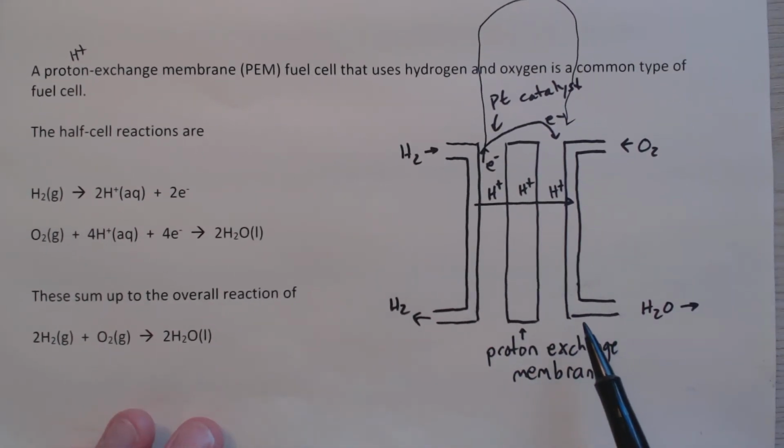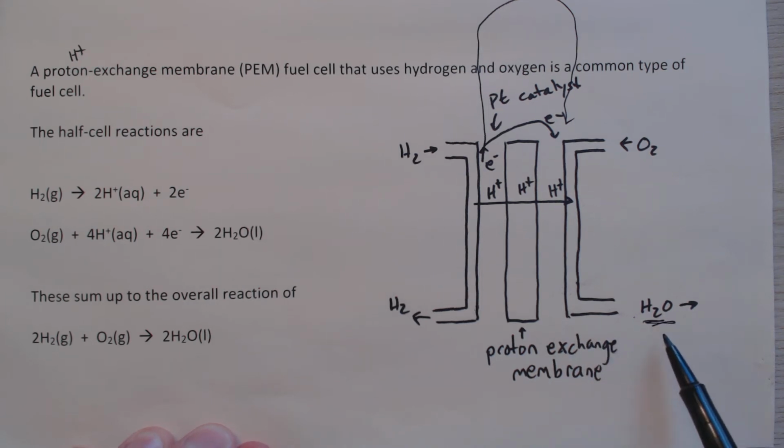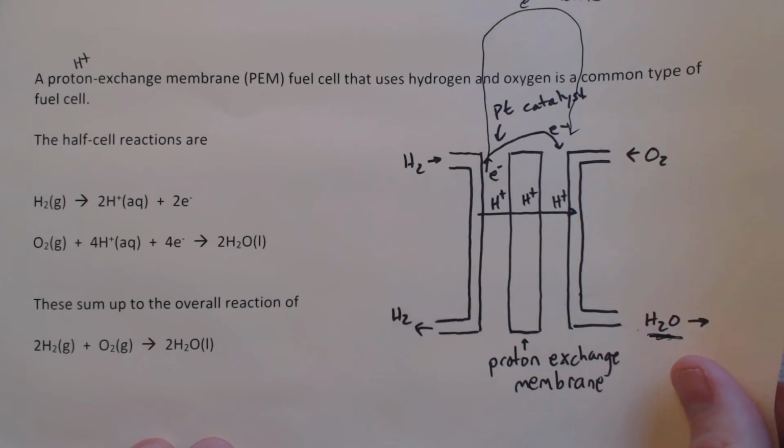And if you hold up a fuel cell when it's working, it looks like it's broken because it's leaking. Water is leaking out of the fuel cell. But the nice thing about it is, I mean, that's what it's supposed to do. The other nice thing is that the only product is pure, ultra pure water.